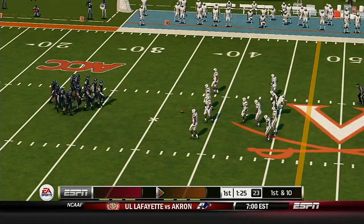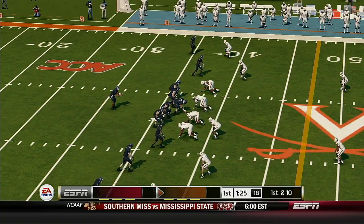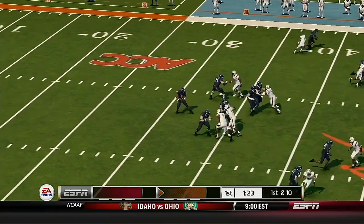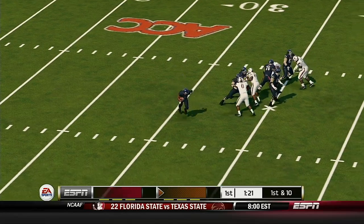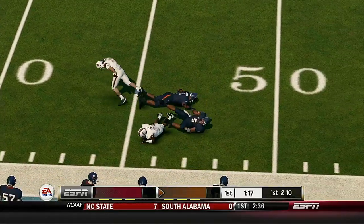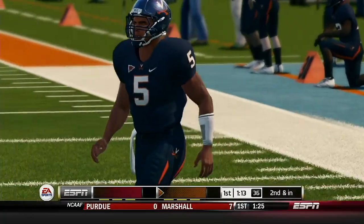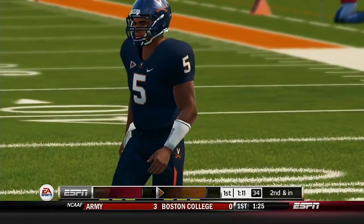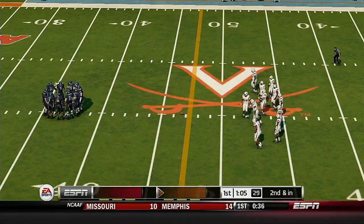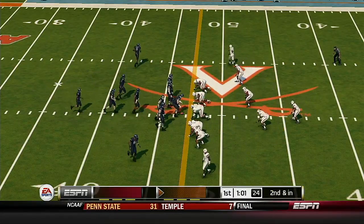Defense was able to keep them out of the end zone on their last possession, but the offense did pick up 3. Virginia is up by 3. He's scrambling. And down he goes at about the 47-yard line. That'll make it second and inches. So it's second down, and they're only about a foot away from picking up the first down.